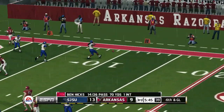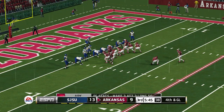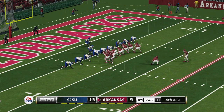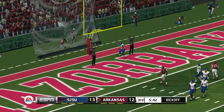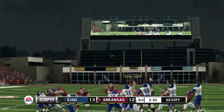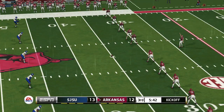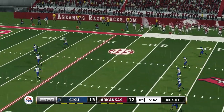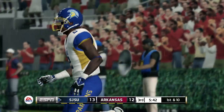Quick strike to the back, no good. This should be an easy field goal. The kick is up, and it is good. Everyone's all lined up and ready for the kickoff. He just drills this one. This one's going to be down in the end zone for a touchback.